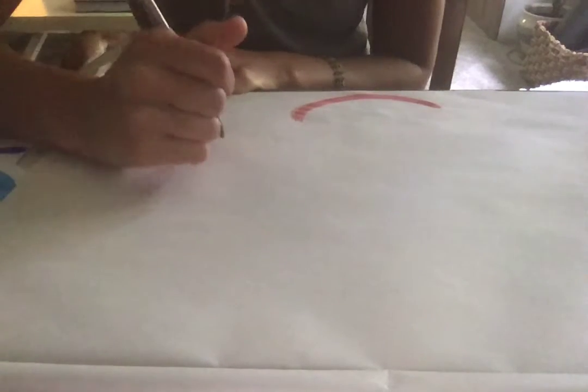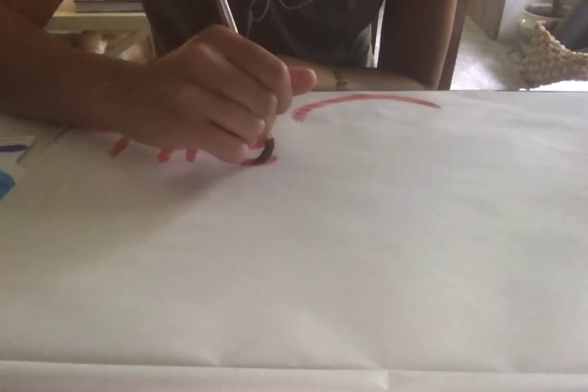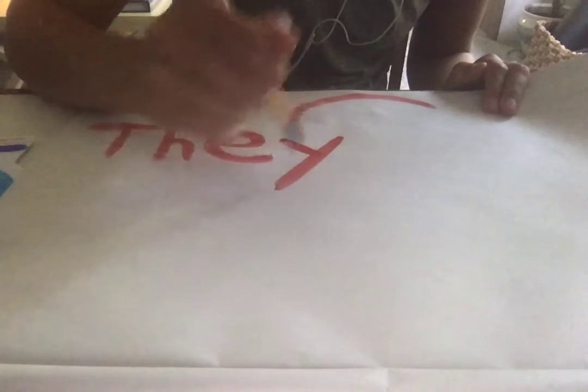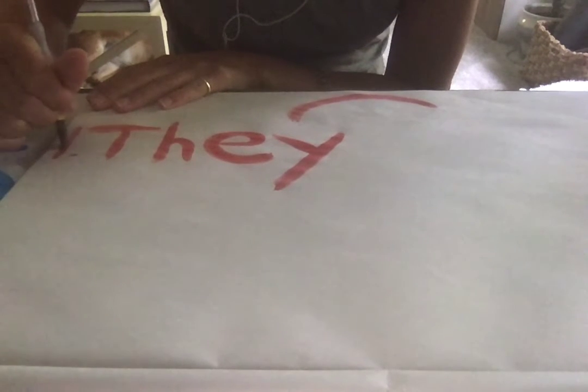All right, the third letter of the word they is E. So let's make a little E. Go around, swirl around, and down. It's a lowercase E. So what does that word say, T-H-E? The. But we're adding one more letter to make it a different word. And that letter is going to be Y. T-H-E-Y spells the word they. Like, hey, they ate my ice cream. All right, so that is our first word of the week, boys and girls. That's number one. So we're going to do a little one here. Okay, ta-da!